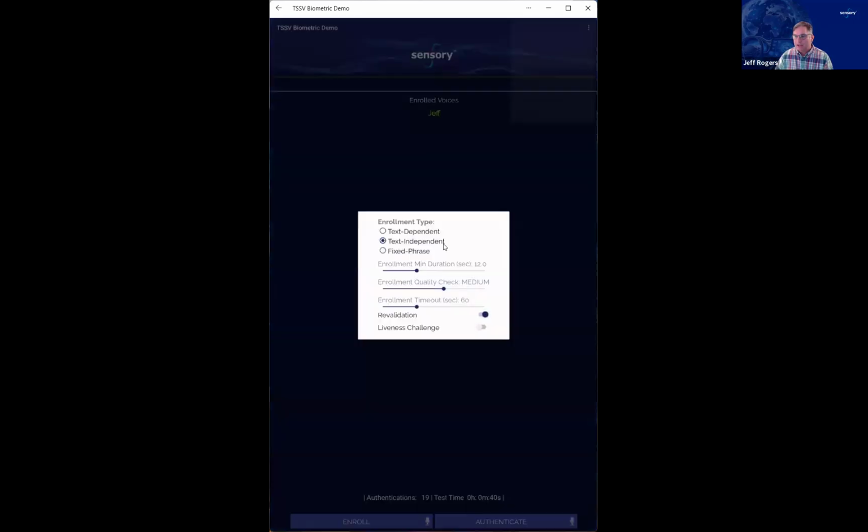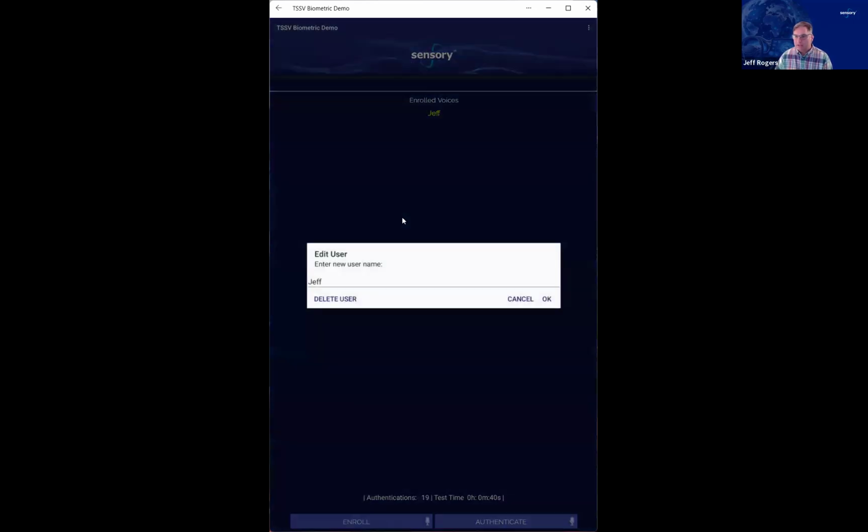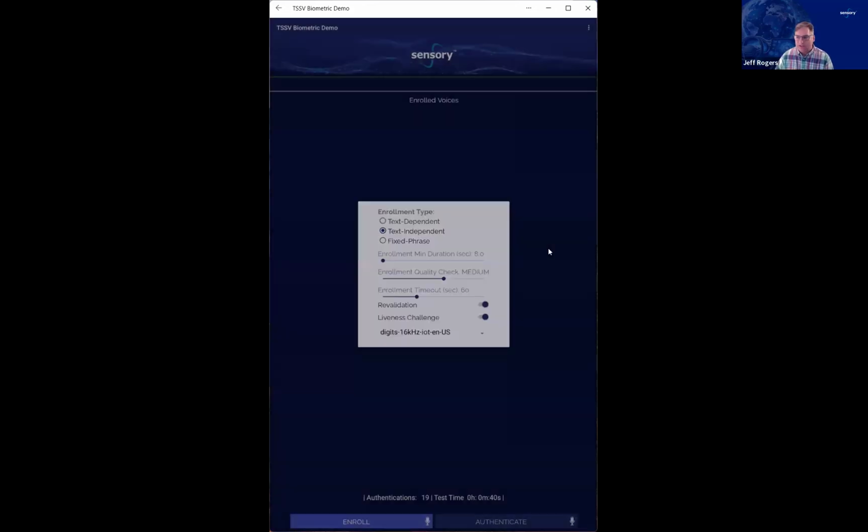So let me go back in here and let me turn on liveness challenge. And here I'm just going to use digits. And I think what I have to do is let me delete this user here and just make sure I've got the same settings here. Okay, so I'm going to enroll speaking digits, and then it will randomize those digits to help fight against somebody that has a recording of my voice as an example.